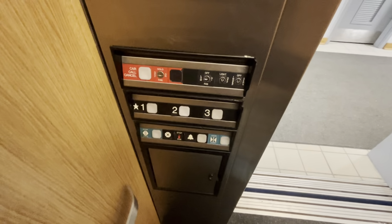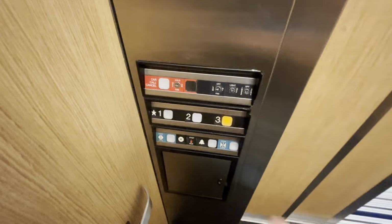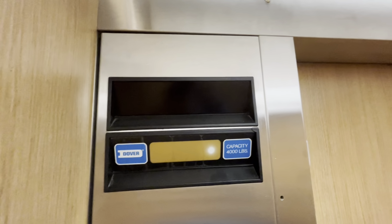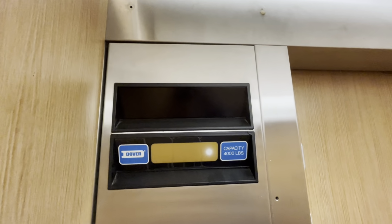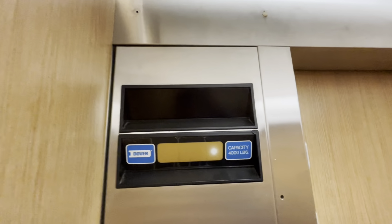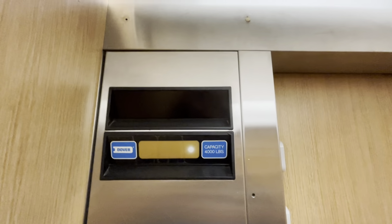Yep, nope. Hold on. Oh, and this car is low on oil. Watch this. And the indicator's burnt out. But I'll just still point the camera at them just cause. It beeps. But this car is low on oil. Just watch this.